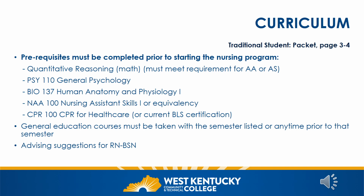General education courses beyond the prerequisites must be taken with the semester listed or any time prior to that semester. We also have advising suggestions for any student pursuing their RN to BSN after graduation from our program.